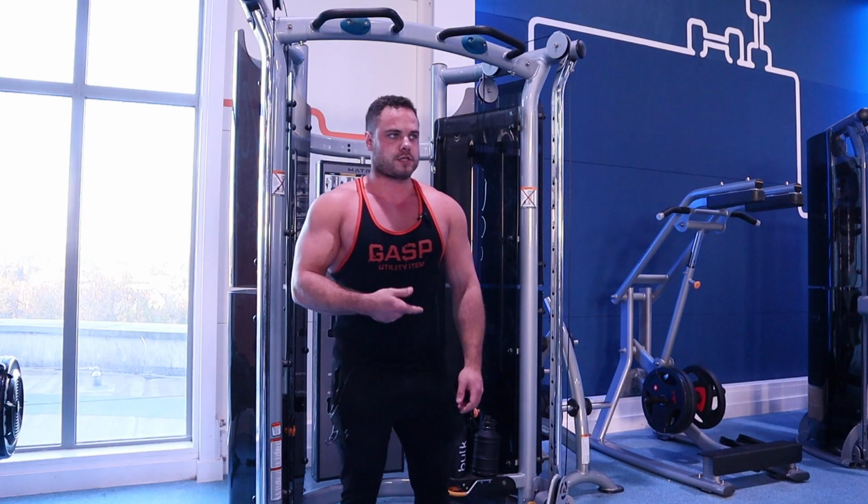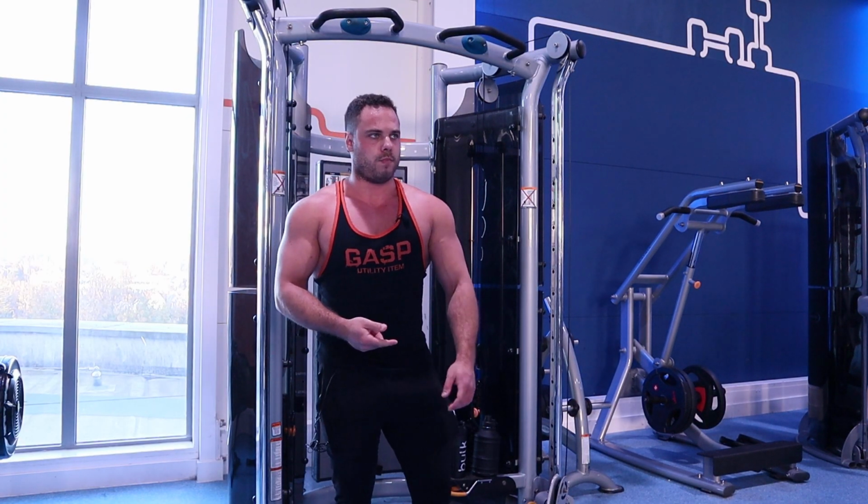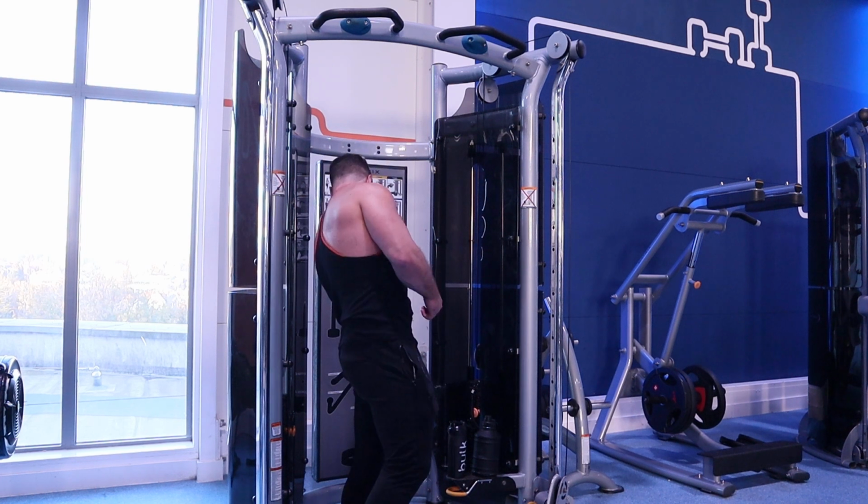So we've increased the weight from a warm-up weight. We're now at about 12.5 kilos in the cables. Maximum will probably go here is about 14, 15 kilos, which is about another peg down on the machine. Generally the way that I tend to do things is straight sets.